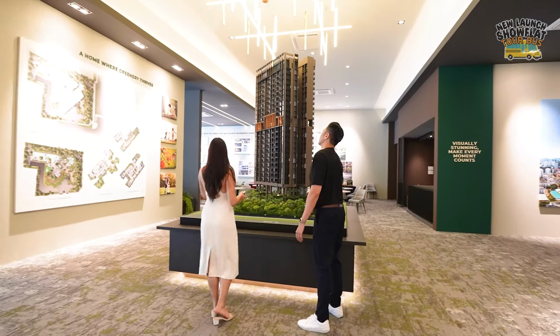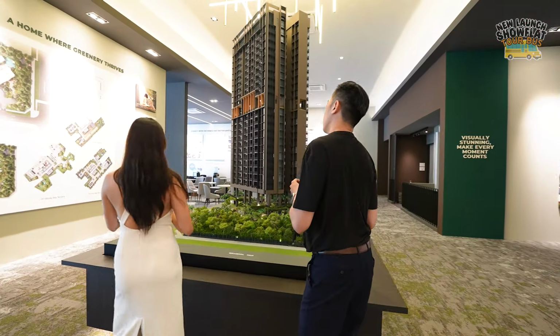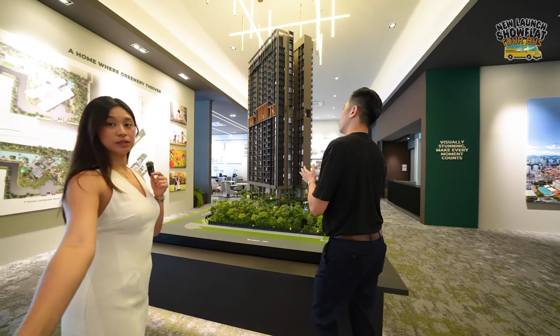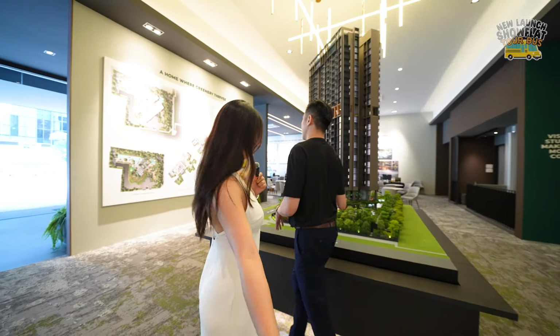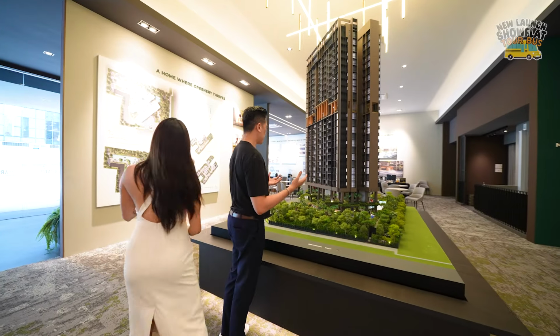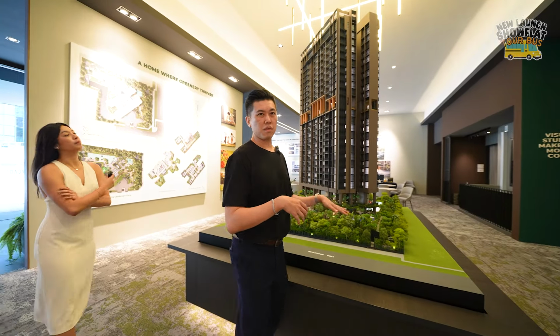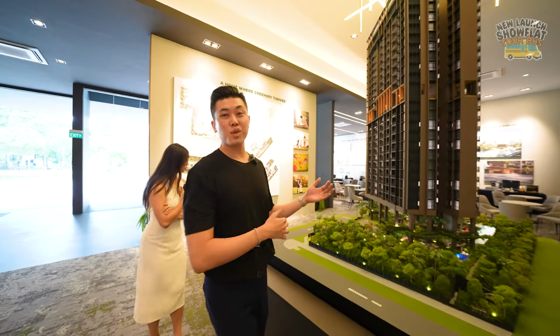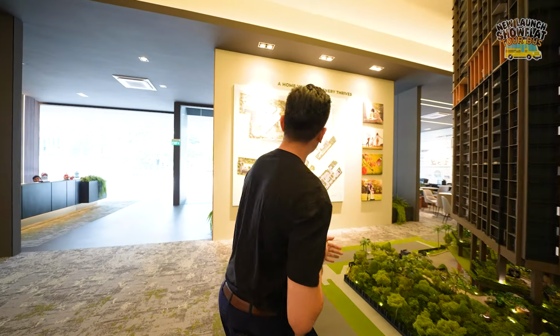Maybe let's find a few things that we want to look at. Normally, when we look at site plans, one of the key areas is where the gen sets, the substation and the bin center are. Nowadays, most of the time they build it into the basement already, so even if you know where it is, it doesn't affect you. In fact, the residential units only start from level 3.